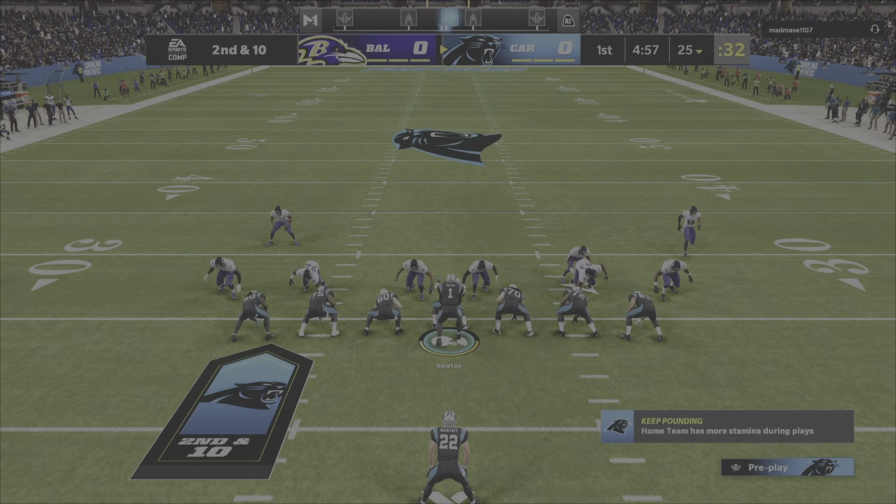They go with McCaffrey, and they will stop him after a fairly minimal pickup. Jackson and the Ravens come up now, 1st and 10 at their own 25-yard line.